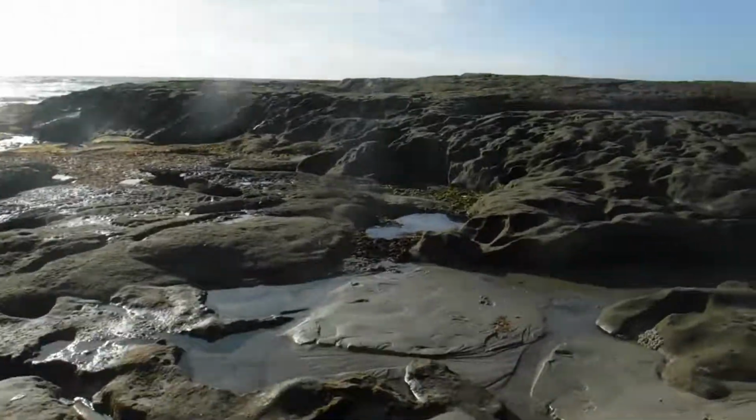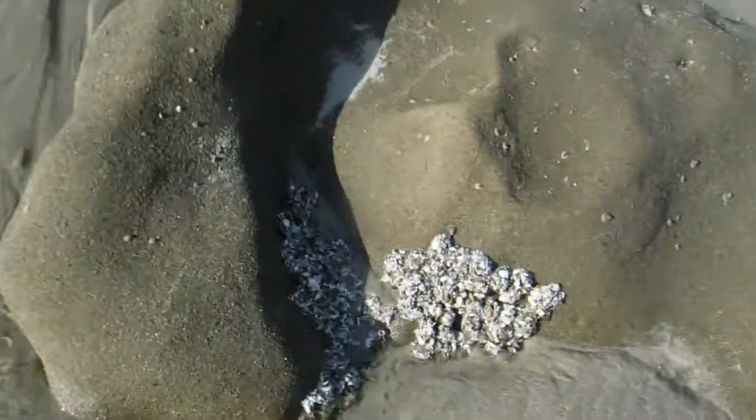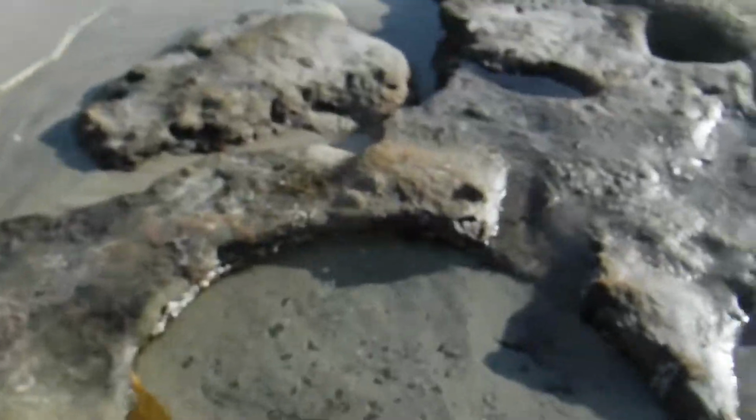Hey guys, before we go home, I want to film this. These are baby anemones at the beach. See, if you stick your finger in, it'll close on you. See that? And it's hard to pull it out. There's even more.